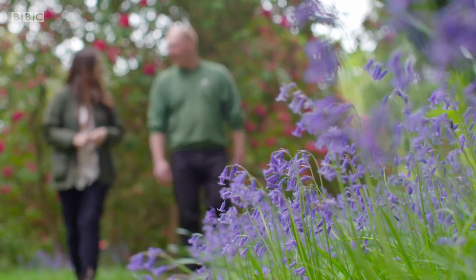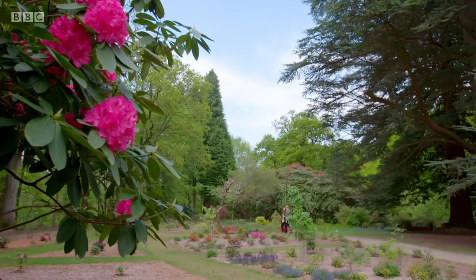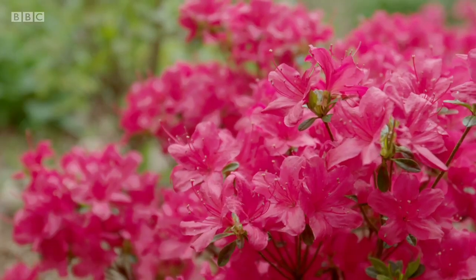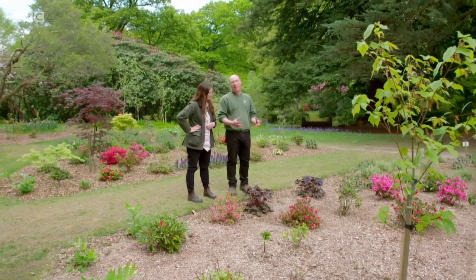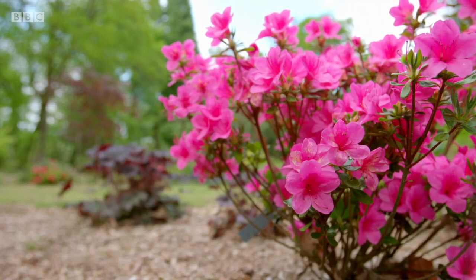Rhododendrons are often traditionally known for their grand stature. But Rama is currently working on an exciting project to develop more compact varieties for even the smallest of gardens. We've got things like the azaleas here that like full sun, they don't need shade requirements, they look great in a pot at the front of a border. So, you know, really versatile as a plant.